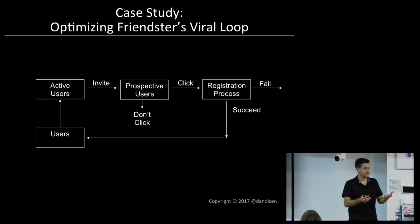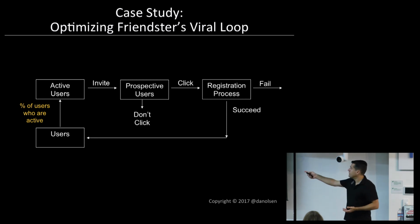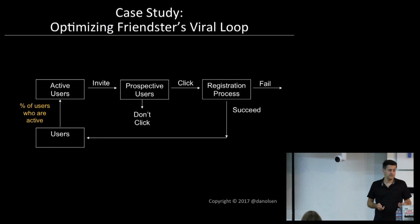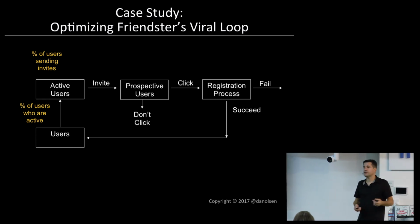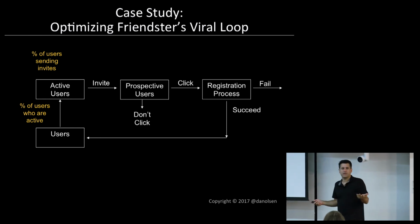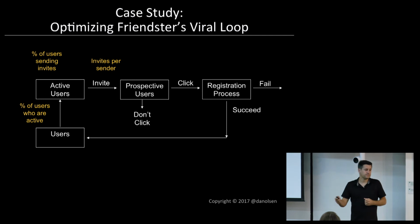So this was basically the framework I was going to put my metrics on. And again, I wanted to do ratio metrics. So I said, great, what metrics can I use? I'm going to create a ratio metric here of what percentage of users are active, right? Not all of them are active. For the active users, what percentage of them are actually inviting their friends? Not all of them are. And there's actually a secondary metric here, because when you invite your friends, you don't just have to invite 1 or 5. You can pick how many you want to invite. So when they invite their friends, how many do they invite?